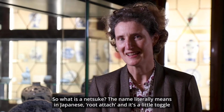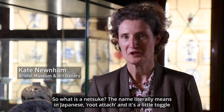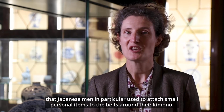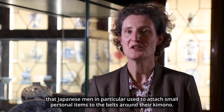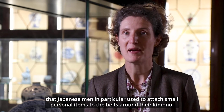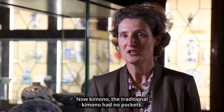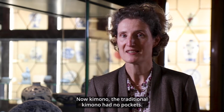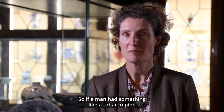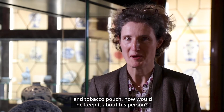So what is a Netsuke? The name literally means "root attach" in Japanese, and it's a little toggle that Japanese men in particular used to attach small personal items to the belts around their kimono. Now, the traditional kimono had no pockets. So if a man had something like a tobacco pipe and tobacco pouch, how would he keep it about his person?